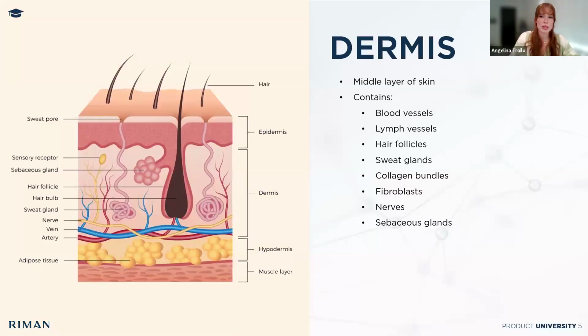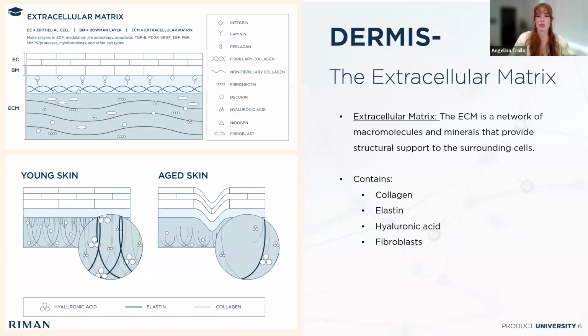So what's really important to understand about the dermis, yes, of course, the nerves, the blood vessels, all that stuff, is that it also contains your extracellular matrix. The extracellular matrix is also known as the ECM, and it is a network of macromolecules and minerals, and these provide the structural support and vitality of your skin.